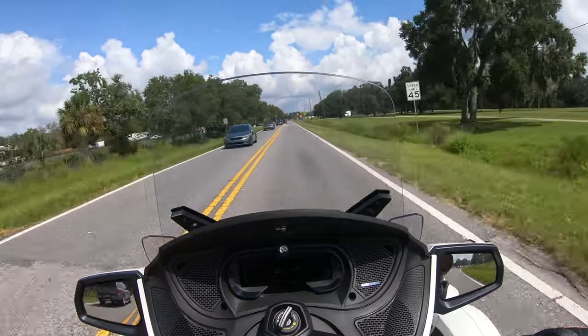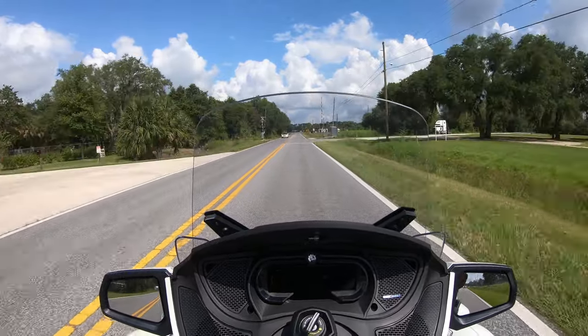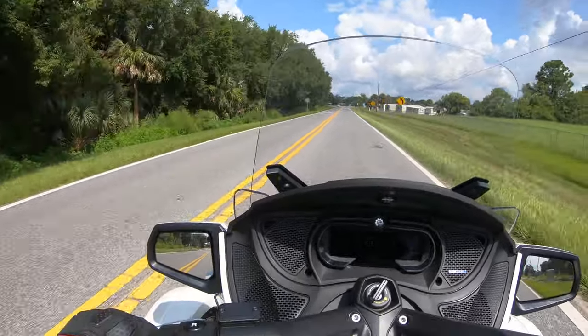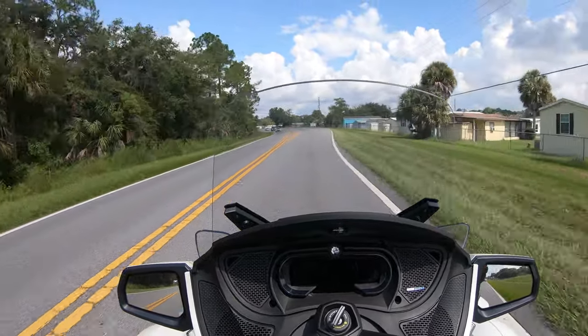54, that didn't take long. Yeah, it was really quick. It jumps right up there. It has plenty of sack. You won't be holding up traffic in this baby. No, not whatsoever. I mean, she just glides along nice.